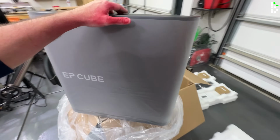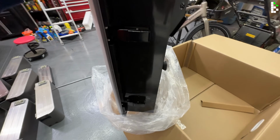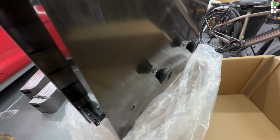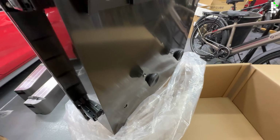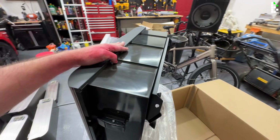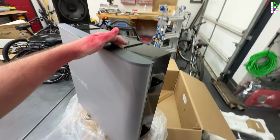Nice. I took this out and I was gonna lay it down or set it down, but the box said this side up, and before I lay it down, I don't know if those are actually meant to take weight or anything like that. So I'm just gonna go ahead and put it back on top of that just to play it safe. But that is a smart gateway.